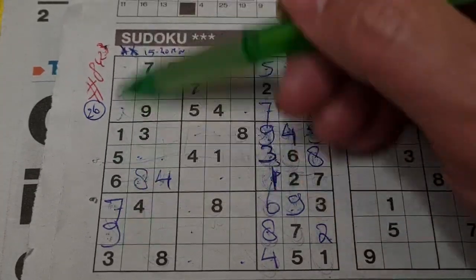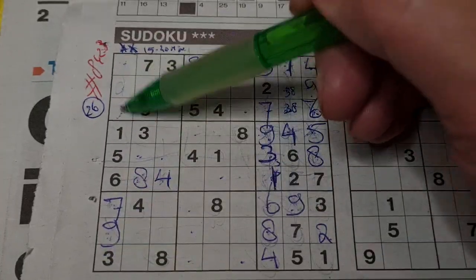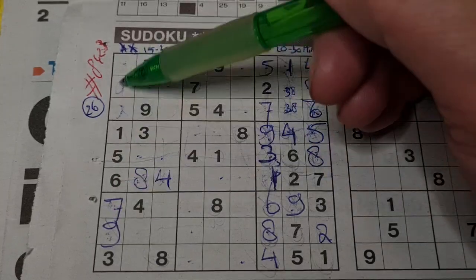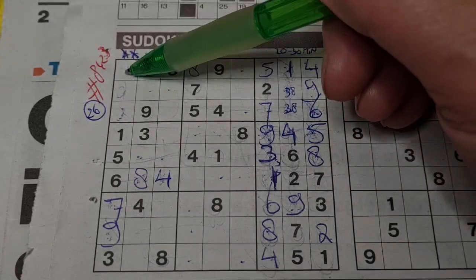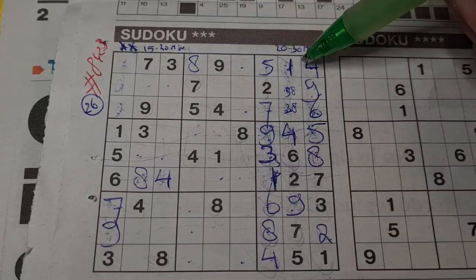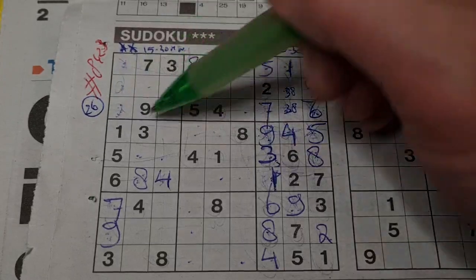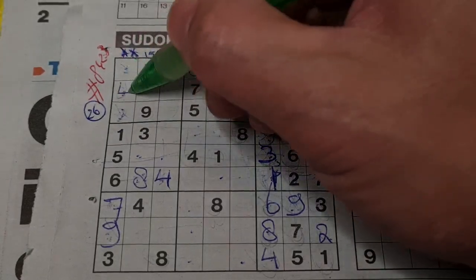3 missing numbers in the first column, those missing numbers are the 1, the 2 is missing, the 3, the 4 is missing, the 5, the 6, the 7, and 8 is missing. 2, 4, 8. And look, we have a 4 in the first row, no 4 there, we have a 4 in the third row, no 4 there. The only place left for 4 should be here.